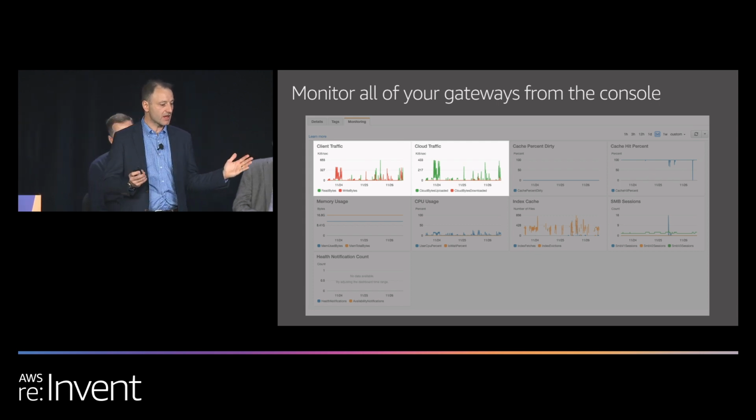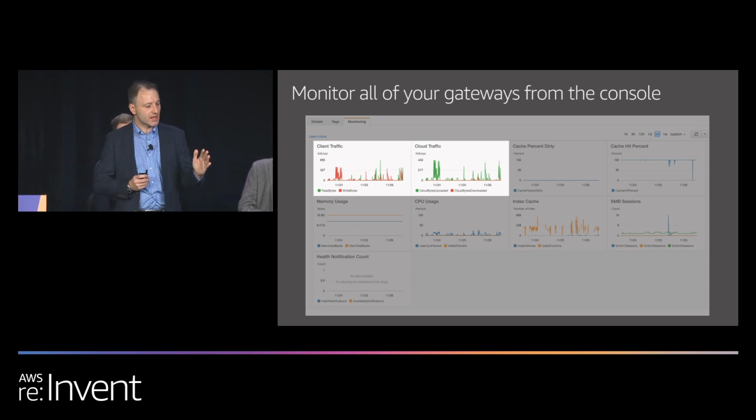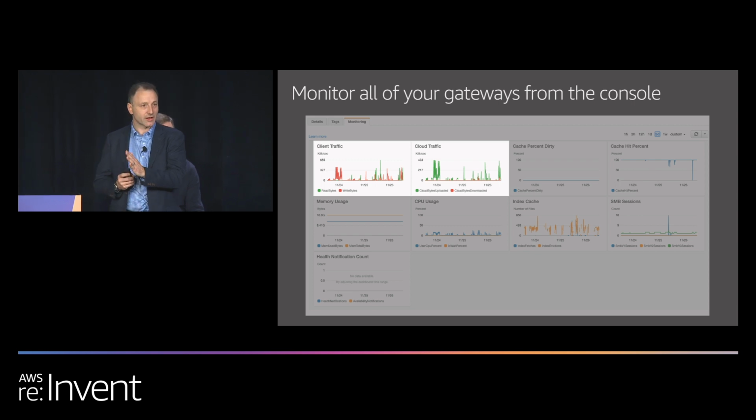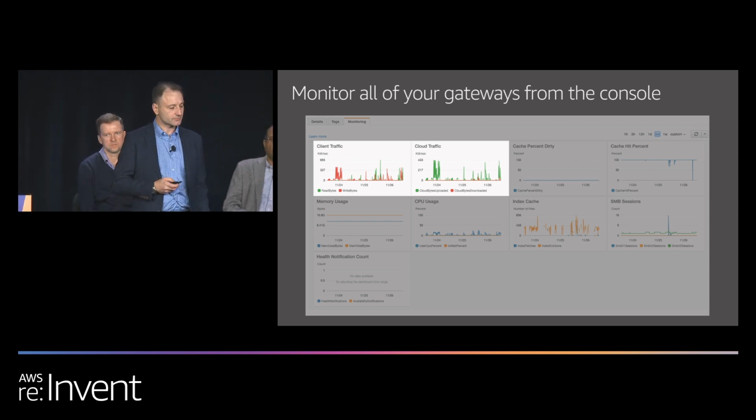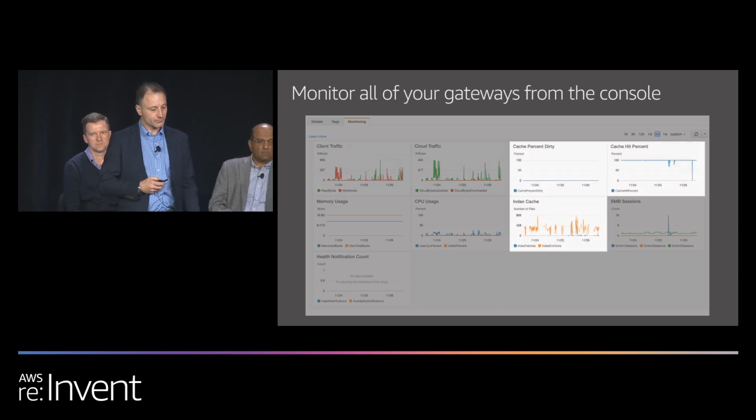So you see a very healthy gateway here. You've got data getting written to the gateway, and then data getting uploaded to the cloud asynchronously. This is what we'd expect to see. You see nice correlations of these reads and writes, or reads and uploads, rather.